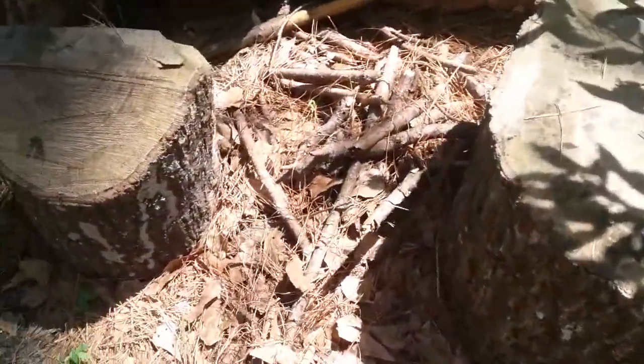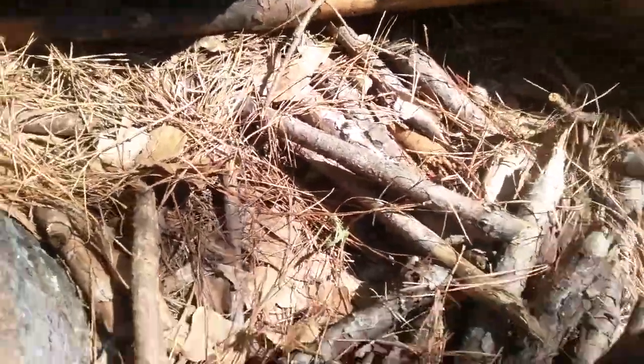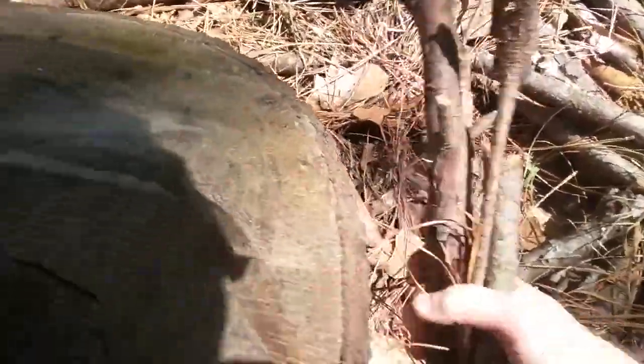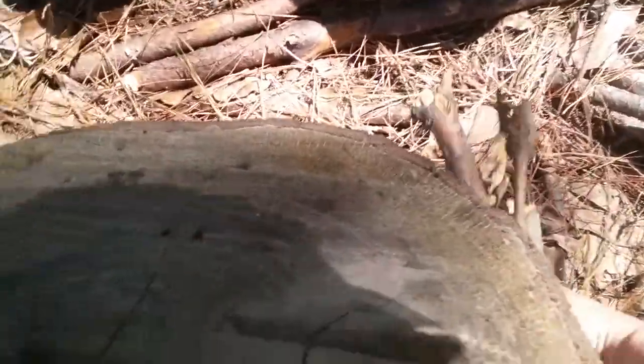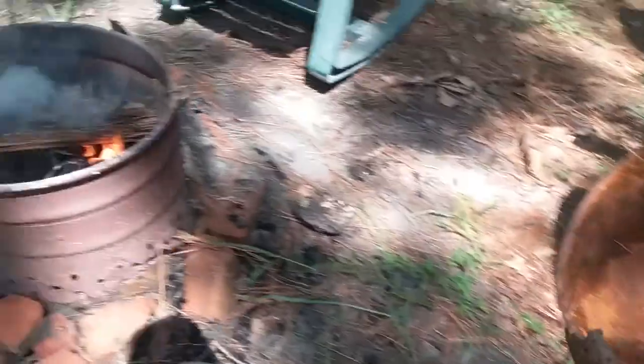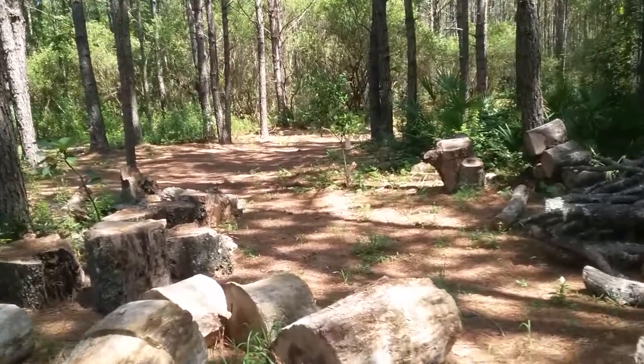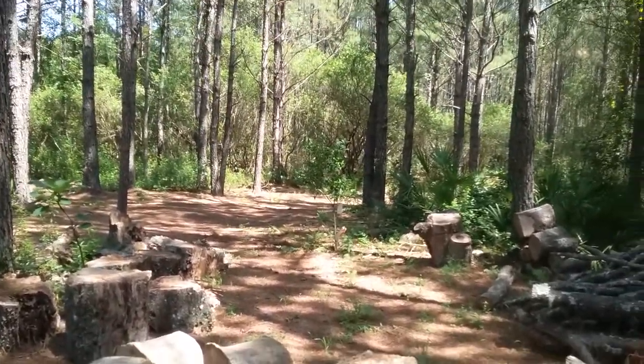I hate to use this stuff because I actually use this for family get-together fires. When my daughter and granddaughter come over, we'll sit out here with a fire. But right now, it's probably the easiest for me to get. Someone's running the dirt road with a four-wheeler. It's like the 4th time I've heard them go up and down.